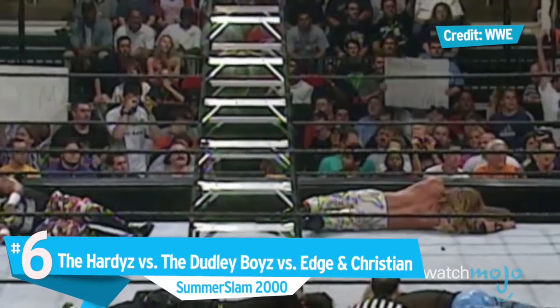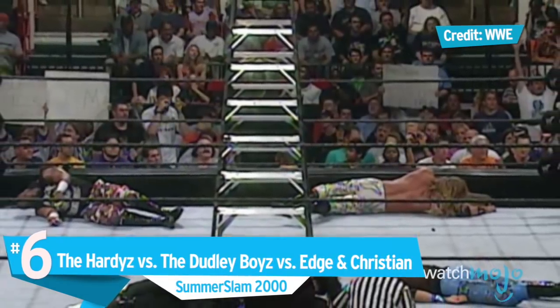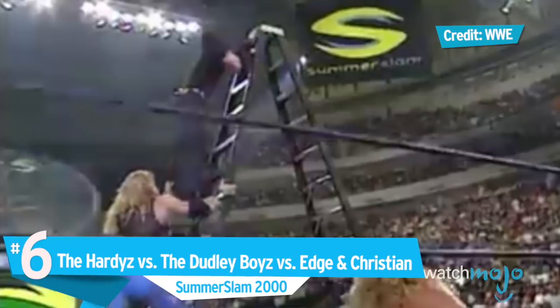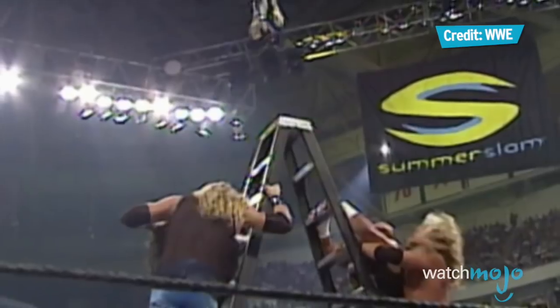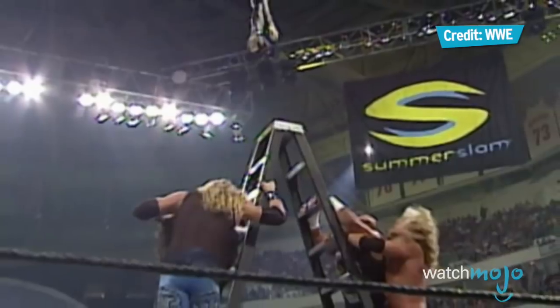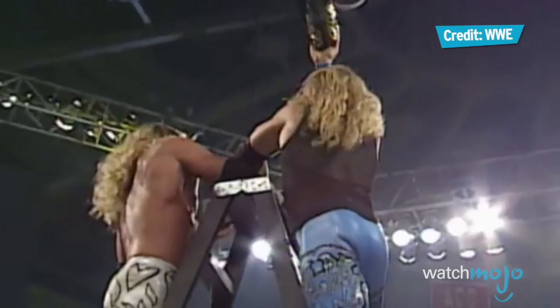Number 6, the Hardyz vs the Dudley Boyz vs Edge and Christian SummerSlam 2000. Our number 6 pick is the first ever TLC match, in WWE that is. Being the first of its kind, little knew what to expect, but put enough trust in the 3 teams to know it was gonna be a cracker. Each team got creative with their weapons of choice, putting their bodies on the line and proving that they had what it took to be the future of the company, making it a show-stealing performance.